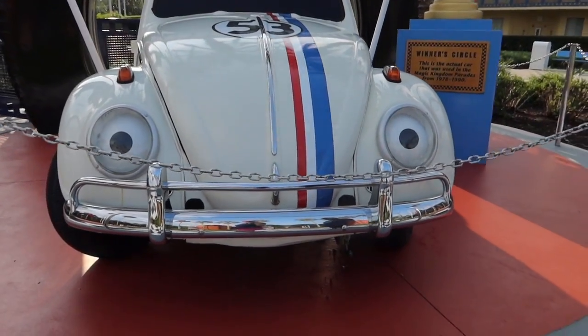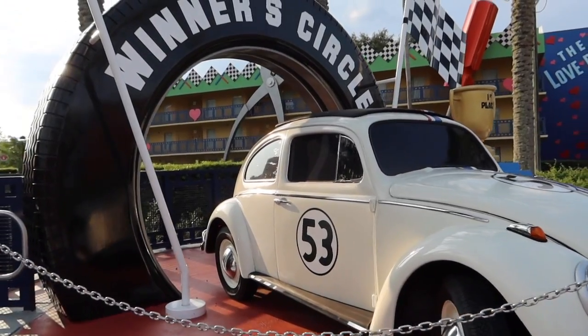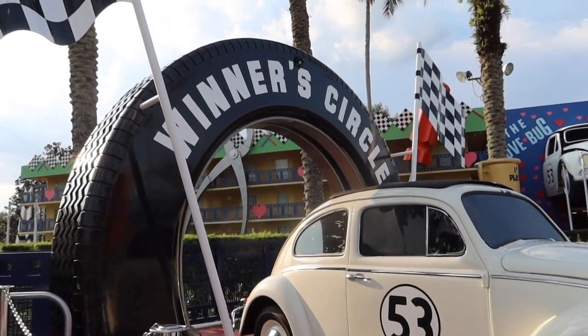Look at his little eyeballs in the front. That is cute. I hate that I missed that parade. I'm gonna have to go back and try and track it down somewhere.